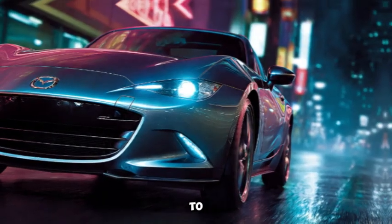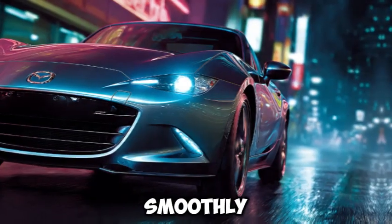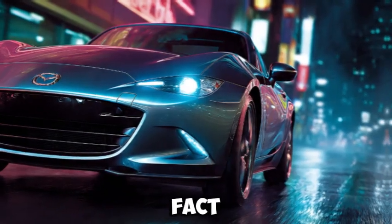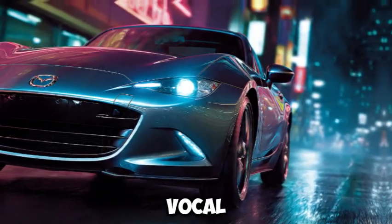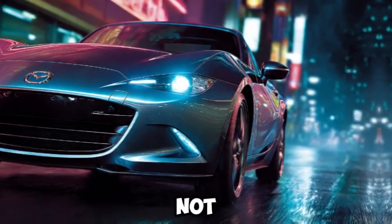The engine loves to rev. It doesn't have that aggressive cam changeover that old performance engines had, but it pulls smoothly and willingly all the way to redline. The sound isn't particularly loud or aggressive from the factory. In fact, that's one area where improvement would be welcome. A more vocal exhaust would add another dimension to the experience. As it sits, you hear a pleasant induction howl, but not much exhaust.